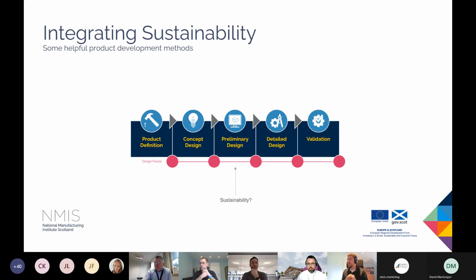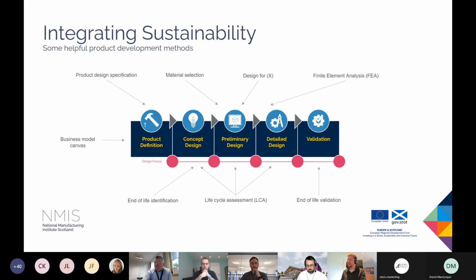I like to compare tackling reduction of carbon emissions in a product to how you would tackle cost of a product. You can't just tackle cost halfway through product development. You have to define the cost requirements up front and continually keep tabs on that throughout the project. If you don't do this, you're going to run the risk that the product will be too expensive, the customer won't be willing to buy it, and ultimately the business might fail.